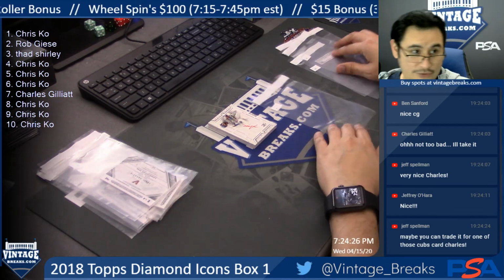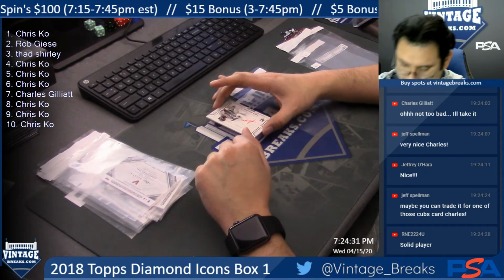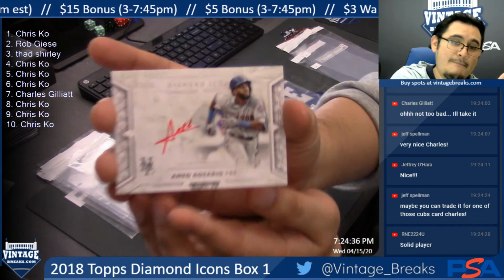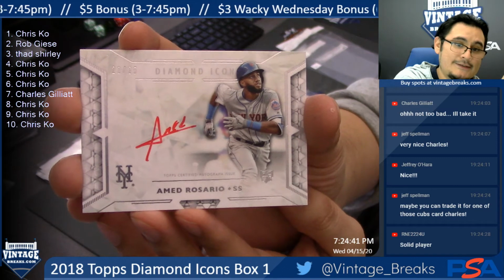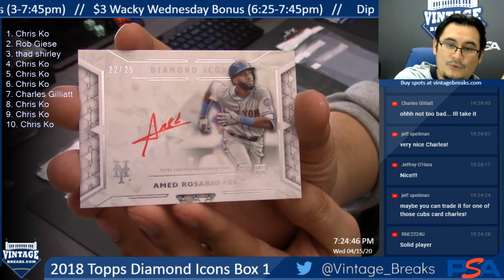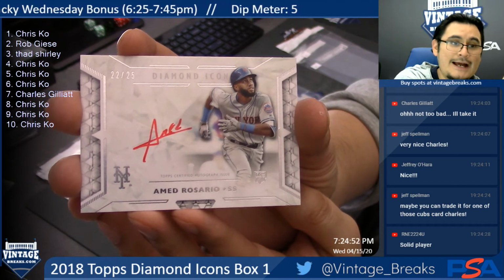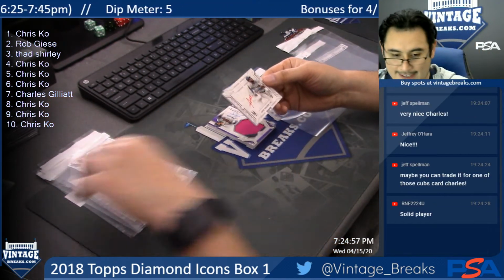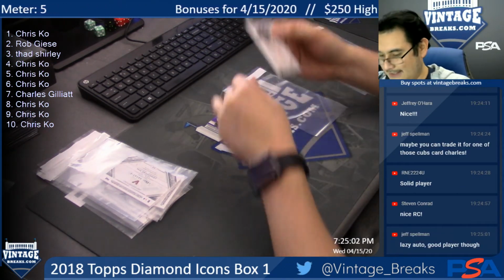Spot eight, Chris Coe. Chris, the rest are yours, Chris. 22 of 25, Amed Rosario. 22 of 25 in red, signature rookie. Amed Rosario, rookie. 22 of 25. That is for Chris Coe. Not bad. I get a Met, a Yankee. Yeah, those tri-state area.